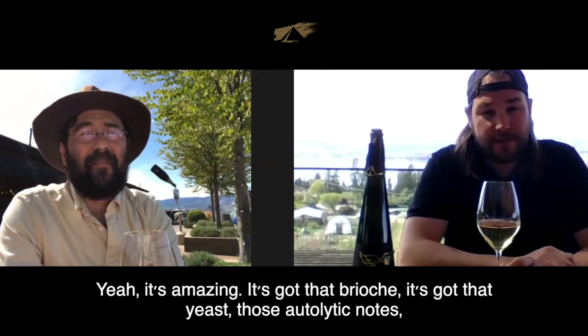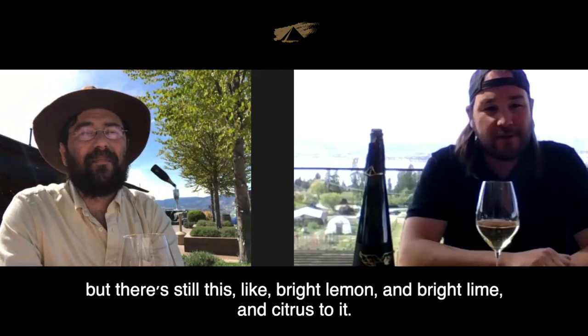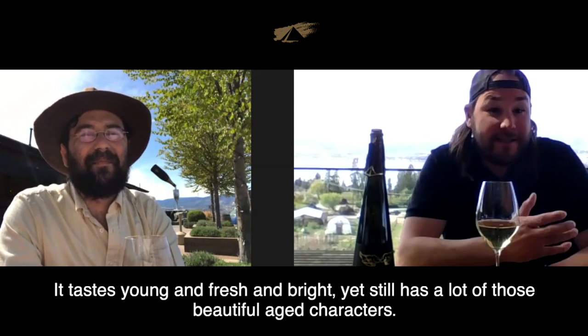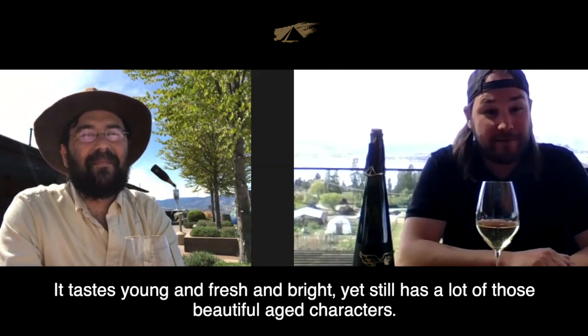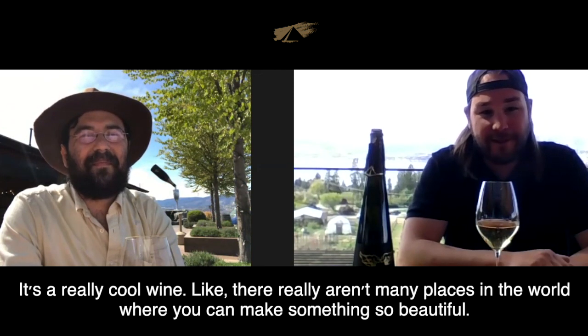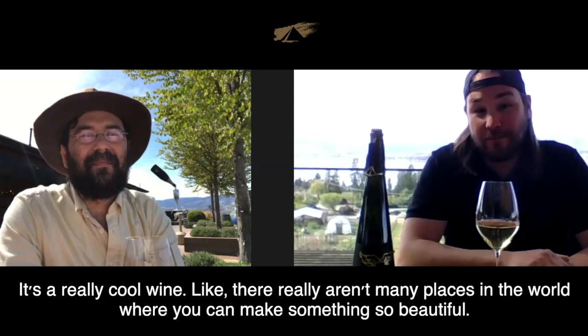Yeah, it's amazing. It's got that brioche, it's got that yeast, those autolytic notes, but there's still this bright lemon and bright lime and citrus to it. And it tastes young and fresh and bright. It still has a lot of those beautiful age characters. It's a really cool wine. There really aren't many places in the world where you can make something so beautiful.